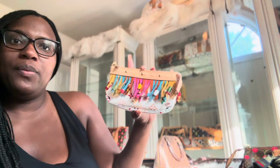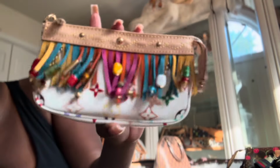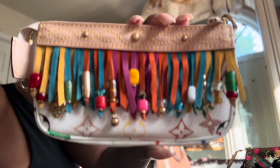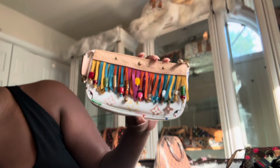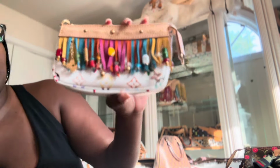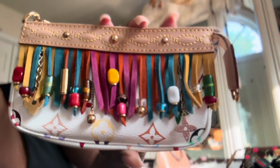So since we're talking about bucket pouchettes, I'll show you my other one. This is my Louis Vuitton Multicolore Blanc Fringe Bucket Pouchette. This has been my year of multicolor fringe. I have finished off my multicolor Blanc Fringe collection. I now have the bucket pouchette, the bucket, and I also have the Speedy 30 in multicolor fringe. So I finished that collection and I'm very happy about it.